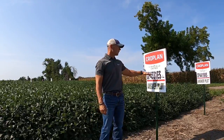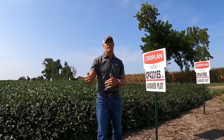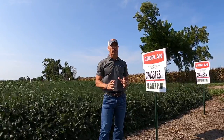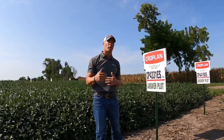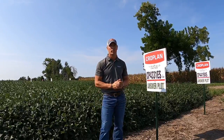Cropland 4331 ES. This is an Enlist variety at 4.3 with STS tolerance. So we see this as a huge fit here in this Kansas market, and really we saw a lot of success with this past year. It's an STS product that will move north of zone, so you could cheat this north a little bit farther than you would typically use a 4.3 maturity.